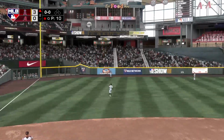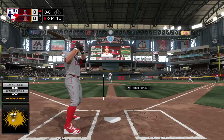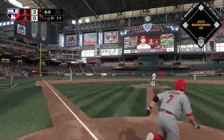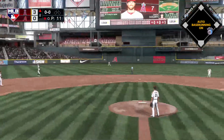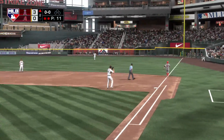Batting 8. Third baseman. Ready now for L.A. Zach Kozar, career line against Greinke. He's got 3 base hits in 21 at-bats. He also has 1 home run. Scooped up on the backhand. And that's the second out.